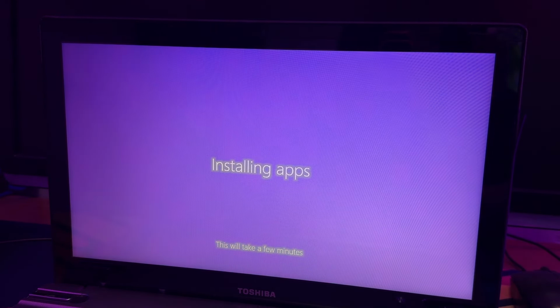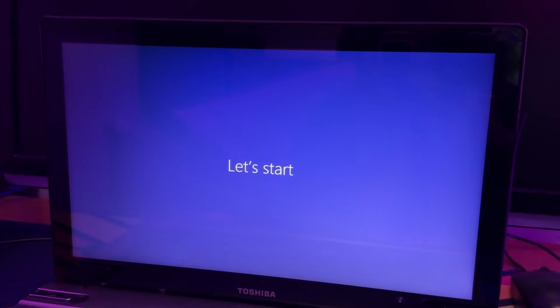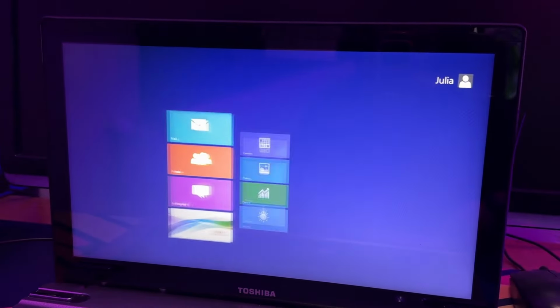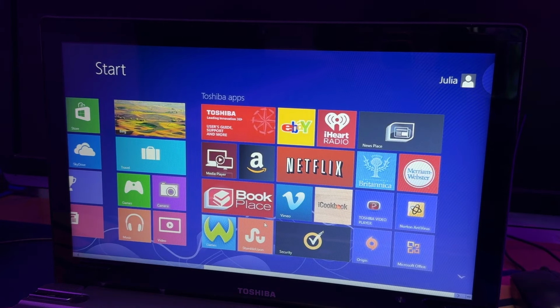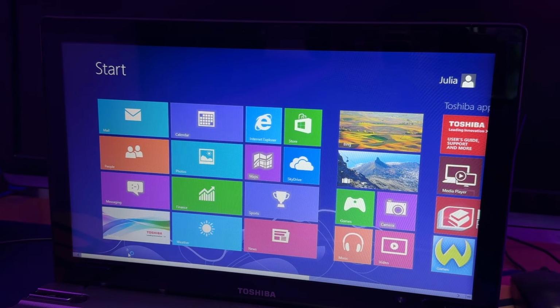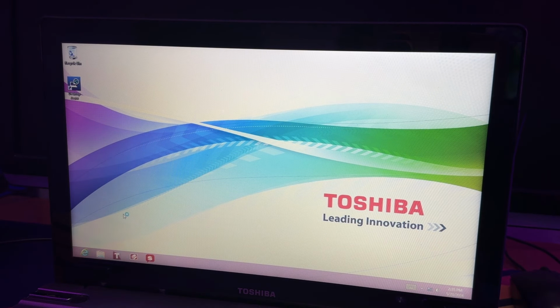All I'm gonna say is, installing apps. This is definitely Windows 8, like 8.0. Like 100% this is 8.0. Okay, yep, this is OEM. I can already tell you now, based on the start menu, this is 100% OEM. And we go to the desktop, and yeah, that's definitely Windows 8.